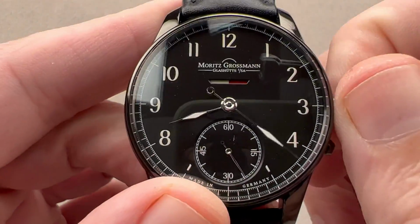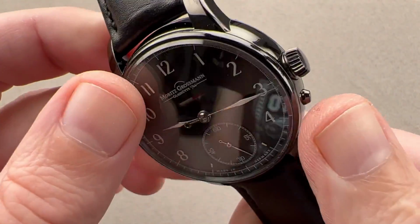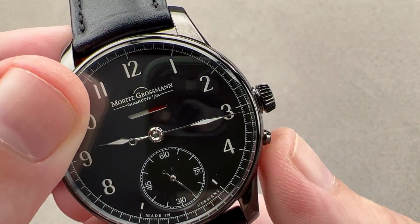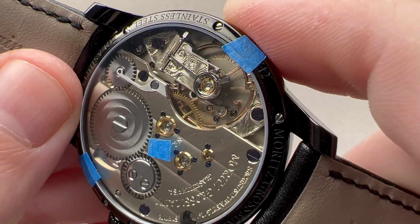You set the watch to whatever time you wish to display, and then you press. Remember, the crown snaps back after you pull it out to hack the seconds, so it's flush right now, but we're still hacked. You press this button to re-engage the drivetrain.